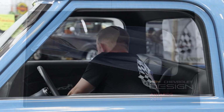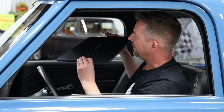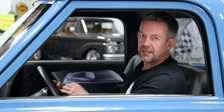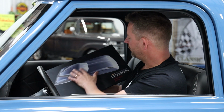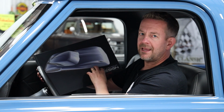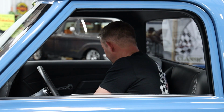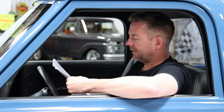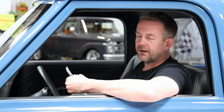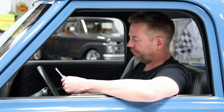Before I read any more, I just want to show you. You can see this within our photo gallery. This is a very well put together, rather large booklet here. And if you open it up, you will clearly see this C10 in here. Again, to get the Chevrolet design at SEMA is a really huge accomplishment. That is something that obviously Mark was very proud of, and something that really made a big difference when I was looking at this vehicle to purchase it.